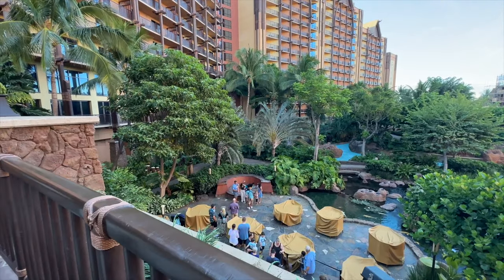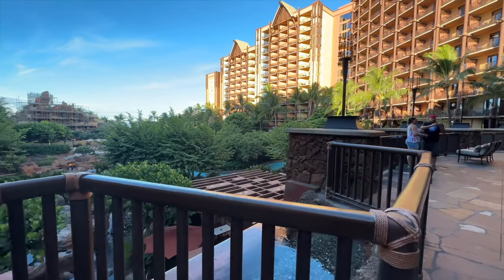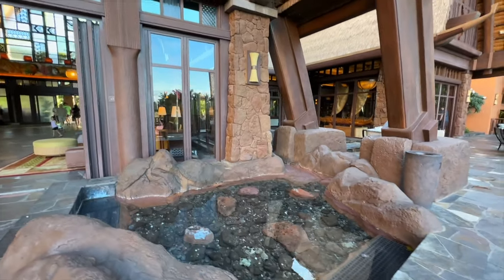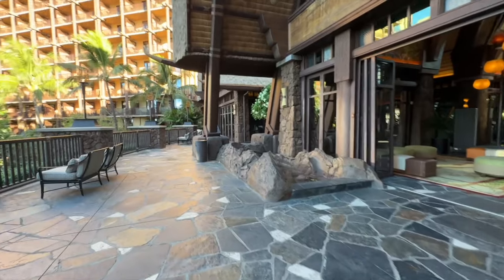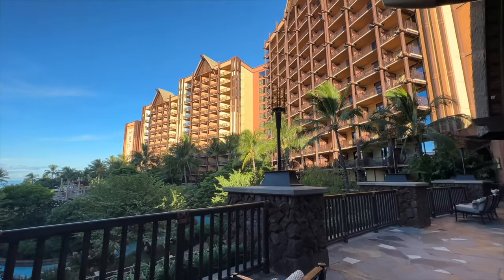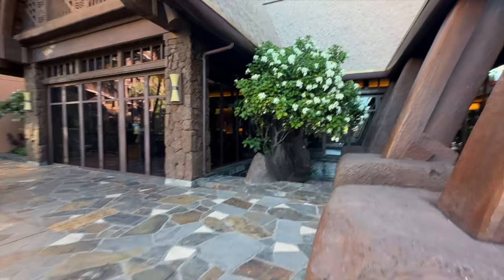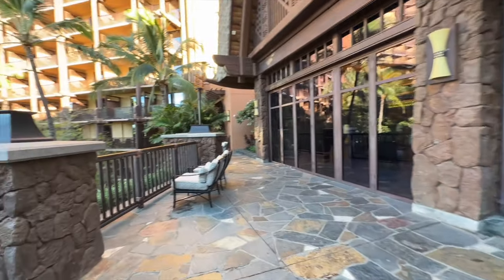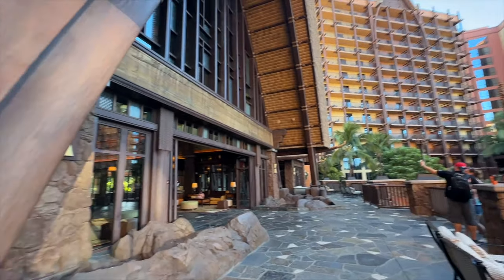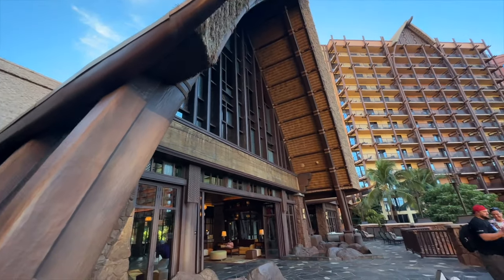Mickey Mouse. Some water areas, water features here. And it's just a beautiful outside area. And you've got like the thatched roof as well on the main lobby building.